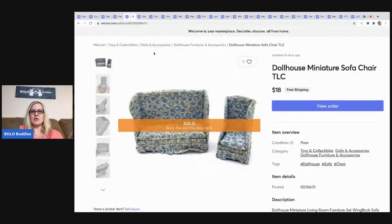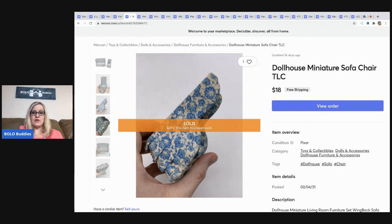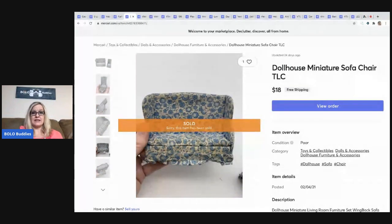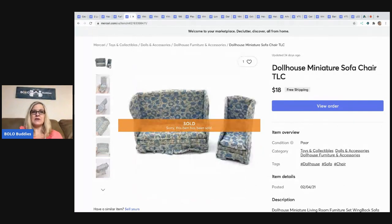The next item I sold is this dollhouse miniature sofa chair. Now, not in good condition. See how it's kind of bent in, and I just included photos and I put that the condition is poor and it still sold in less than a month. And you can see it's stained. So I'm guessing somebody is going to fix this up because it's a really cool vintage piece. I sold it for $18 with free shipping. If this would have been in good condition, I could have gotten a lot more.